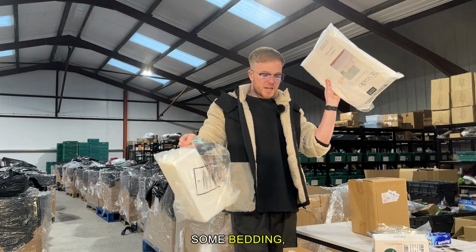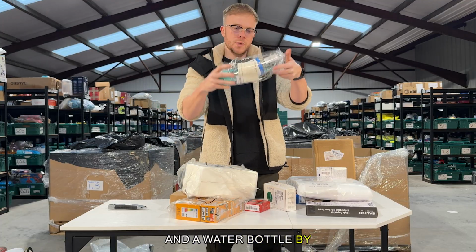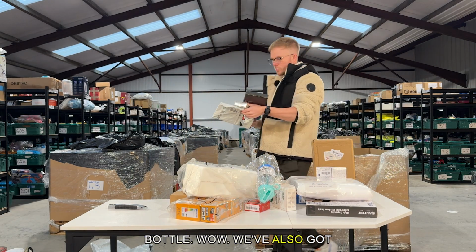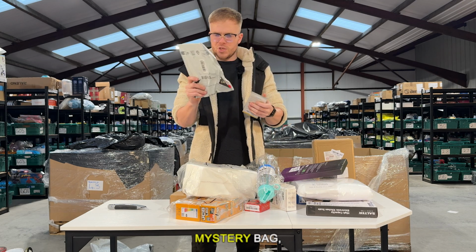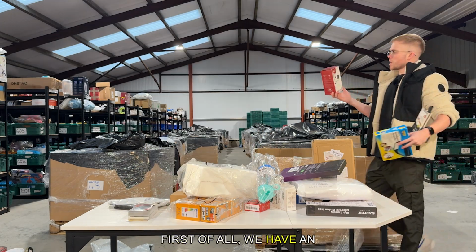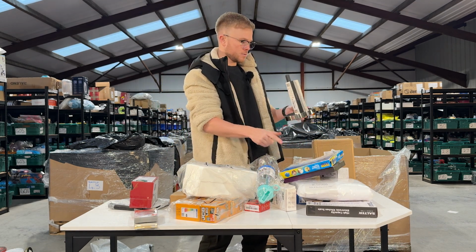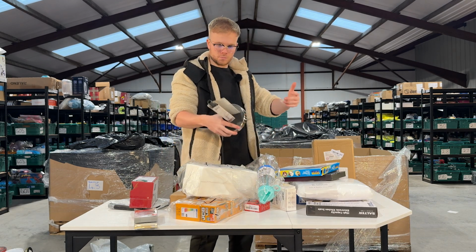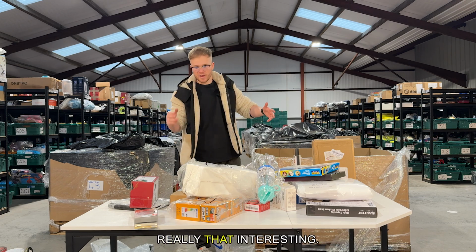We have some bedding, a clock, a lava lamp, and a water bottle by Hydrate Bottles. What a name for a water bottle, wow. We've also got an LED strip for a fish tank, mystery bag, and this is a large punch. First of all, we have an electronic grinder set, a headband magnifier, and a Joseph & Joseph pull and tear kitchen roll holder. Now there's a couple more bits in the bottom of the pallet, but it's literally just bedding and nothing really that interesting.